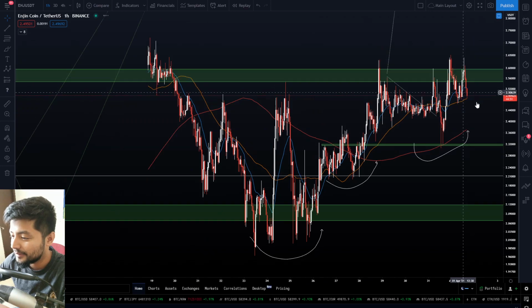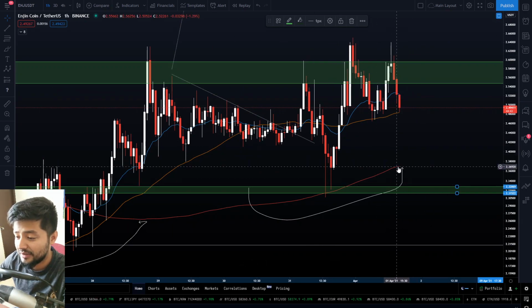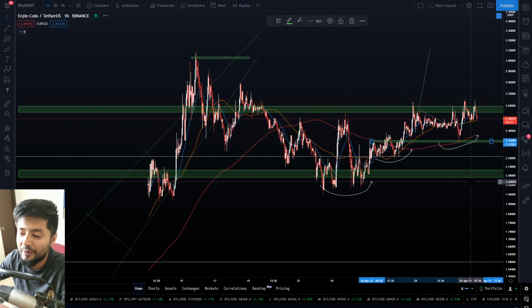On the immediate small time frames, the hourly as well. Now this wick pretty much aligned with the 200 simple, so this is also bearing the structure, but am I going to be managing my risk at the 200 simple moving average? No. I'm going to be managing my risks below this price point right here if I'm long on Enjin against USDT. This is what I would tell to myself.